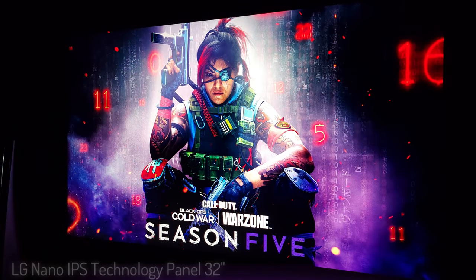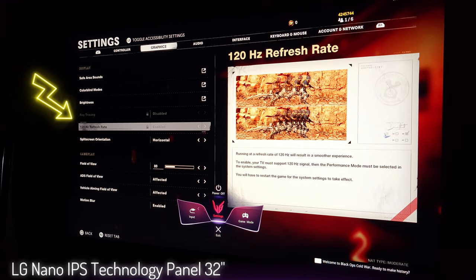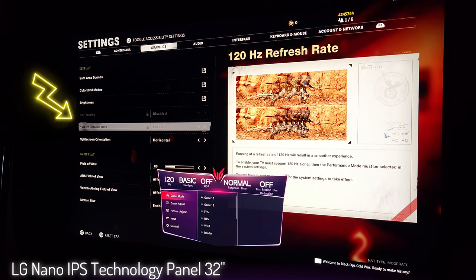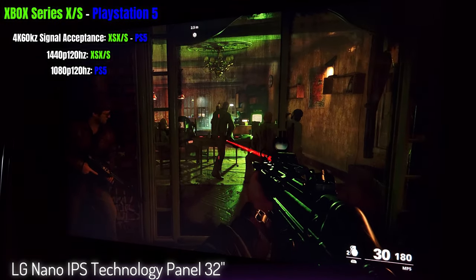Here showing off 120Hz on the PlayStation 5, you can see here are my settings. Gamer 1, I always have that as I want the maximum contrast and vibrancy of an image. The image is super smooth and beautiful here at 1080p. The scaling is done right, it's done perfect. There are no issues you can see in this video.